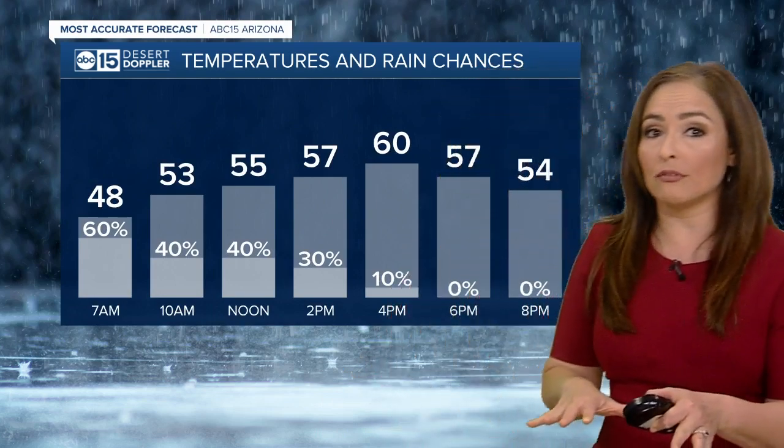Flood advisory for that northwest portion of the valley until 6:15. So again, the rain is not widespread, but you can expect scattered showers to continue through the morning drive. So be on the lookout for that. Windshield wipers might be going for a little bit, and just give yourself a little bit of extra travel time.